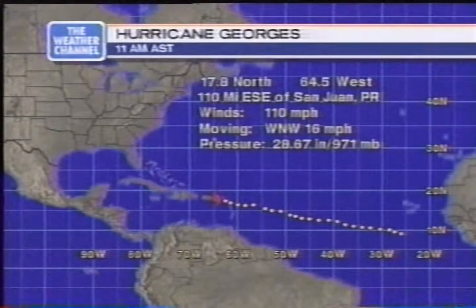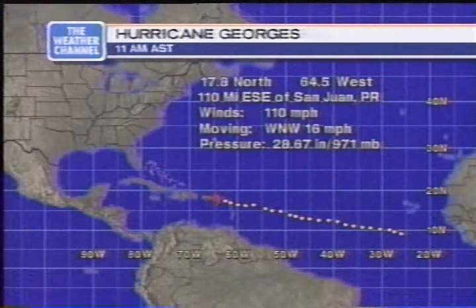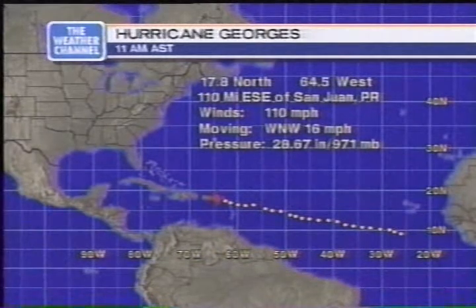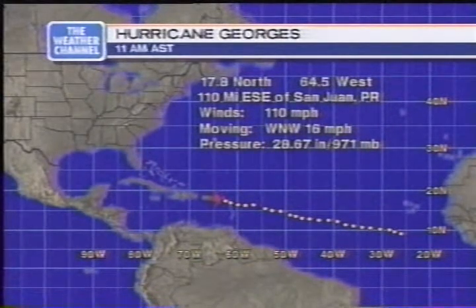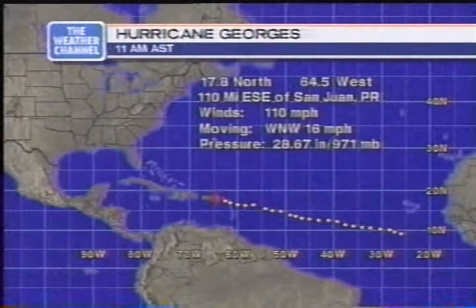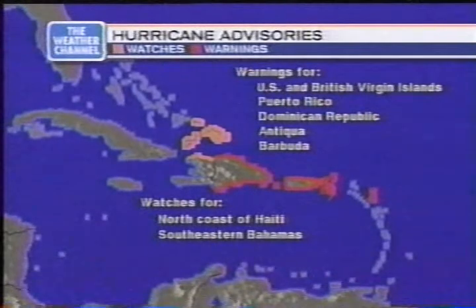Let's look at the latest advisory, and we'll even go to the National Weather Service in Puerto Rico to find out what's going on there. Here's the 11 a.m. advisory from the Hurricane Center. We should have another one in about 55 minutes or so. Winds are 110 miles an hour, pressure's at 971, and it's about 110 miles or so east-southeast of San Juan. It's continuing to move off toward the west, and as a result we have hurricane warnings up for the U.S. and British Virgin Islands, Puerto Rico, the Dominican Republic, Antigua, and Barbuda, and now watches have been posted for the north coast of Haiti and the southeastern Bahamas.